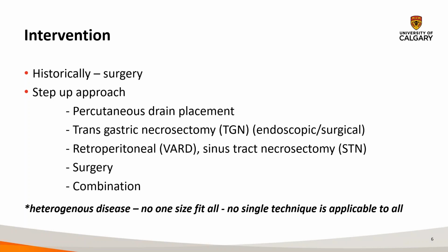More recently, in the last decade or so, there has been a more contemporary approach, which is the step-up approach. It starts with percutaneous drain placement and then leads to subsequent steps, which could consist of transgastric necrosectomy, either endoscopic or surgical, and then a retroperitoneal approach, which could be video-assisted, or sinus tract necrosectomy, which is more common in the UK. Open pancreatic debridement still has a limited role to play in some selected patients. Any combination of these treatments could be applicable to a patient. Again, like I mentioned before, there's no one-size-fits-all. No single technique is going to be applicable to all these patients.